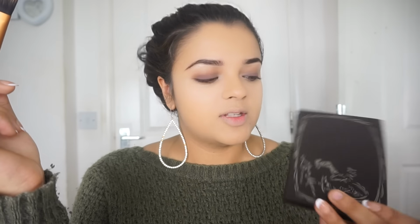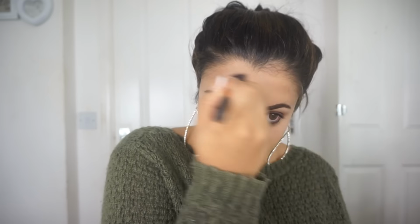I'm using my Laura Mercier contour palette and I'm using the contour number 1. Yeah, and I'm contouring. So I'm just going around the sides of my head. Hopefully this will take away from the fact that this foundation looks extremely light. It doesn't look light in person.